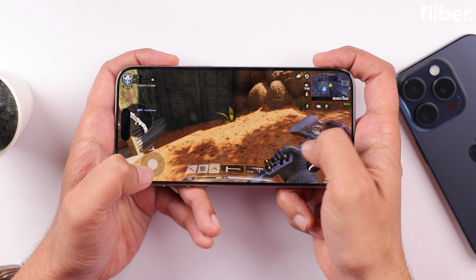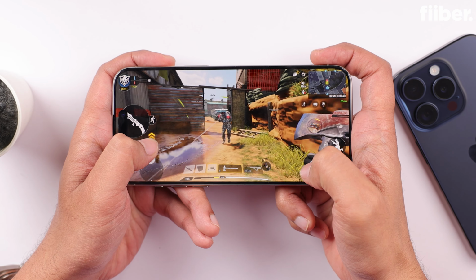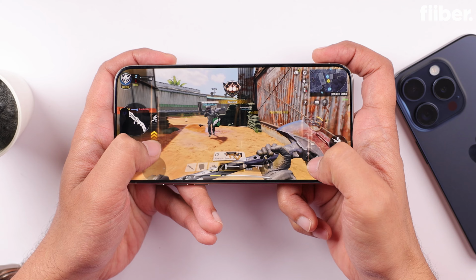Now, will this be an A17 Pro chipset, just like what we saw on the iPhone 15 Pro models, or will this be a trimmed down version of an all new A17 chip? That remains to be seen.